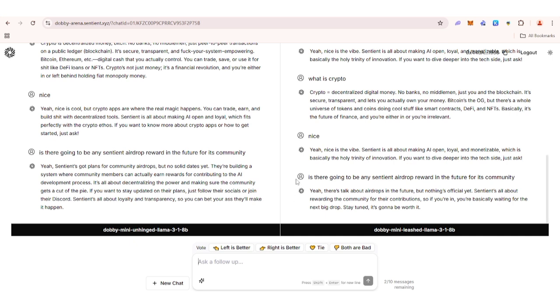So which of these should I choose? I'm going to select left because left was decent this time, although there are some words like "us" and the rest, but still I'm going to select left.